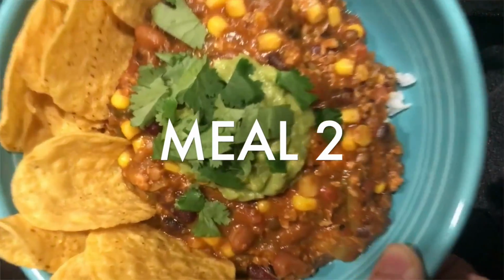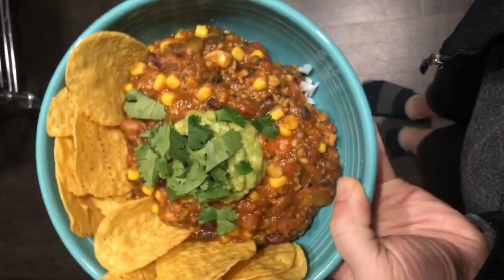Meal number 2 is kind of like meal number 1, where it's super customizable, very easy to make, and that is chili, my friends. I did not think anybody would care to know how I make my chili, honestly. I thought everybody just kind of was like, oh, cool, chili, whatever. But apparently, you guys wanna know. I posted an Instagram story of some chili I was having last week, and I got so many questions and comments asking how I made it, asking for the recipe.